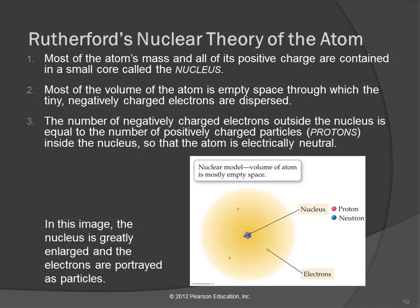So the idea of the little tiny negative electrons being dispersed was still present. And obviously there was a fair amount of empty space because most of the particles went straight through. But in the middle, there's this very dense thing. And that must be where the positive charge is, and that would explain why these particles are bouncing off.